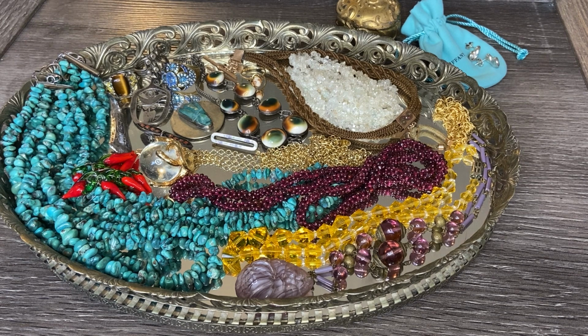I am back as promised with my antique store haul. I found a new antique store in a neighboring town and it was pretty fabulous. On this tray is a selection of items I found there and one or two other pieces that I've sourced recently. So let's get started.